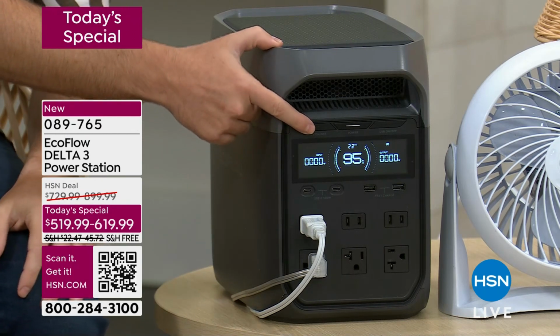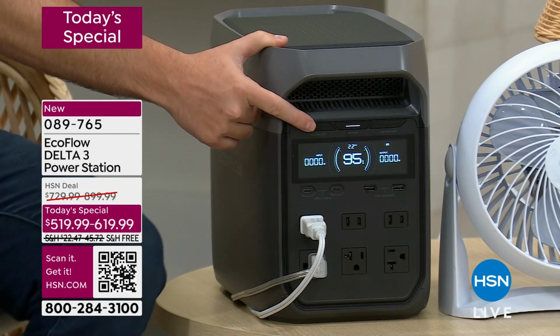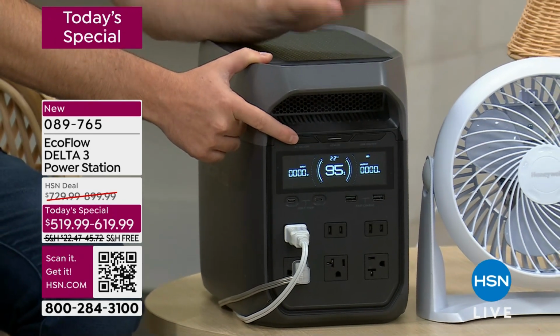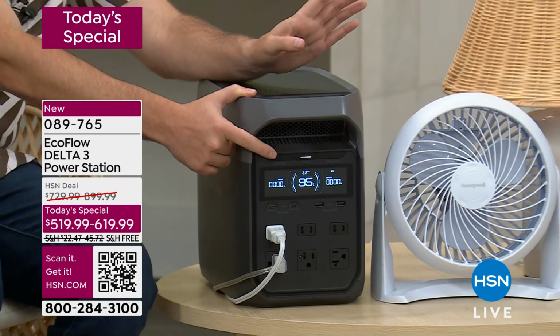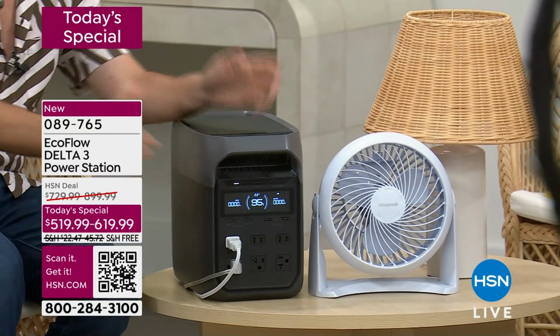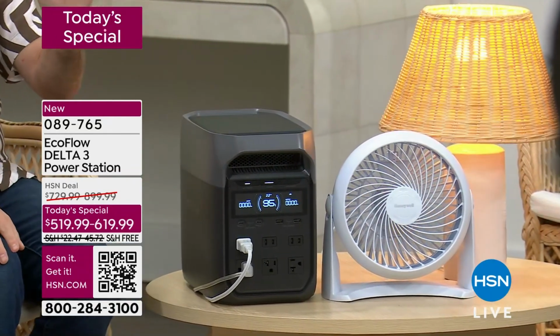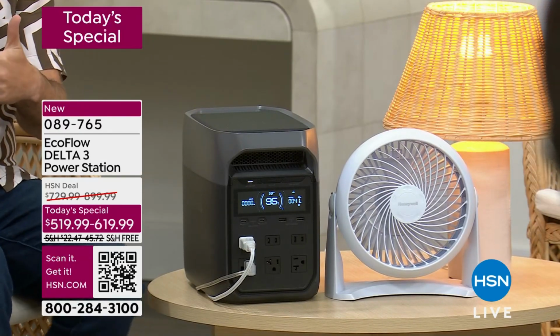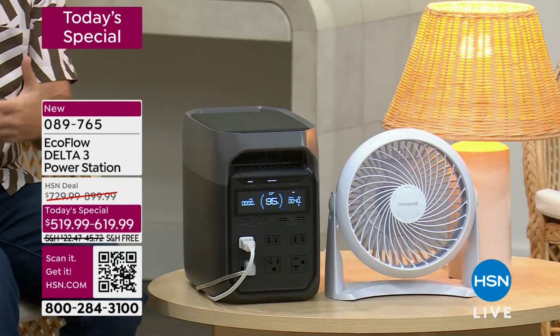And one touch of a button, I want to just, if we can pan out just slightly, because I want you guys to see the fan and the light, because this is what this is all about. One touch of a button, you'll see how quickly I can now have my fan and my light powered up. Just one touch, right? In 2 seconds, fan turns on, light turns on. It's that simplicity, but it's also that quickness. It's the time that it takes.